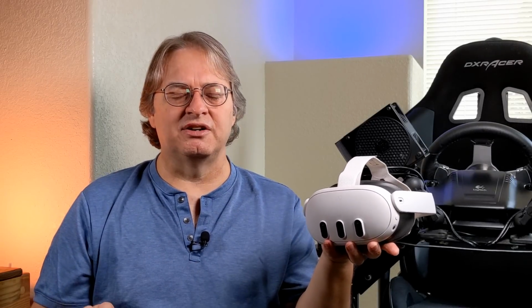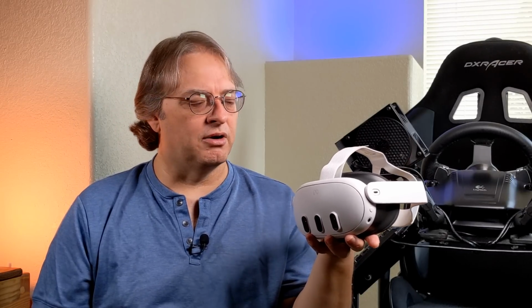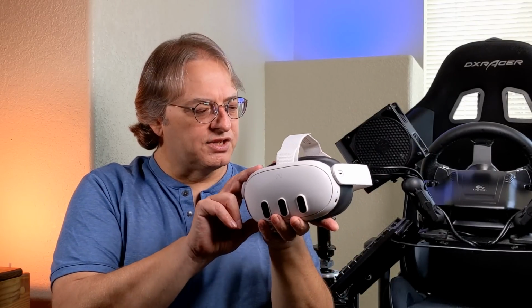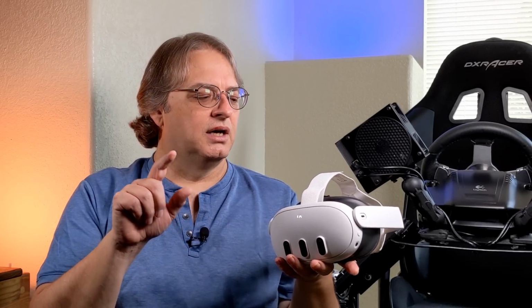But I think anybody that's serious about using this for PCVR, you're going to want Virtual Desktop. I know once I used it, I'm like, okay, this is a no-brainer. This is a have-to-have.